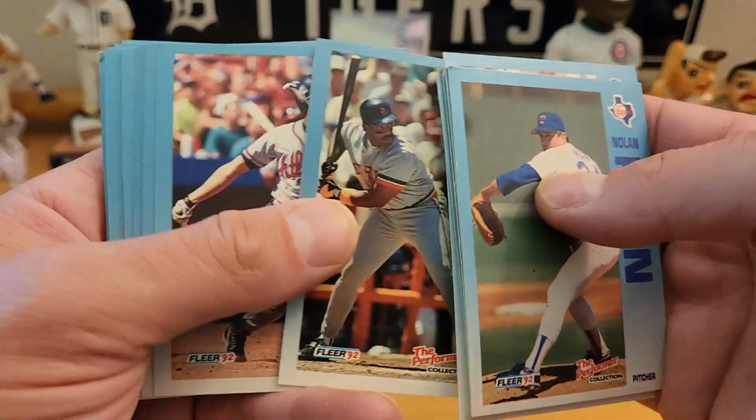Had a bunch of these Fleer Performer cards. I'm missing one card from the set of 24, which is kind of annoying. Number 19. But these are, I don't know, I'm not really a big fan of 92 Fleer. I did rip it when I was a kid, but now, I don't know, it just kind of annoys me. But yeah, I mean, got all the big names here.